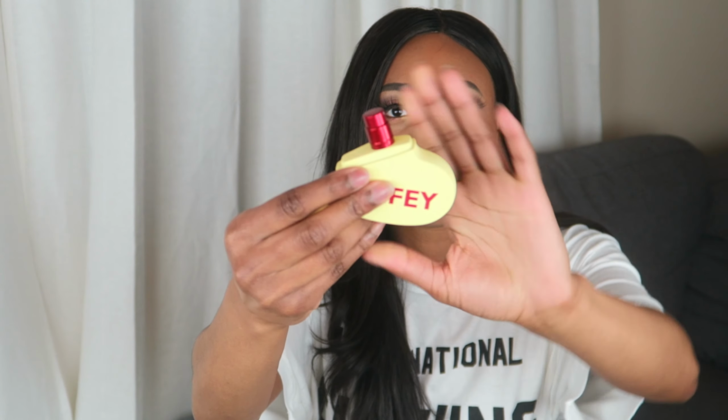Ooh, this has some weight to it. I'm actually pretty surprised. If you drop this on something that's breakable, it will break. There's a lot of weight to this. It's a great size. It fits right in your hand, and this is what it looks like.